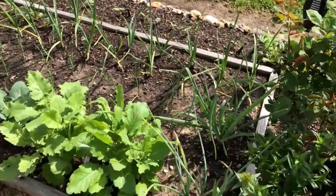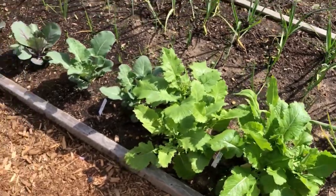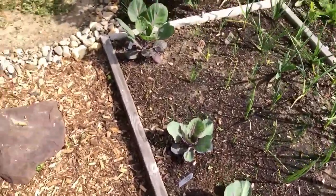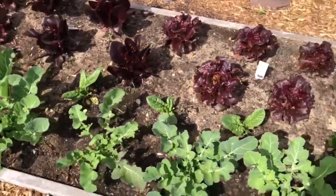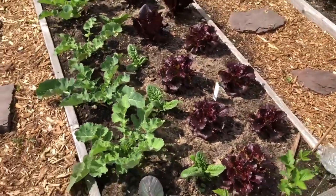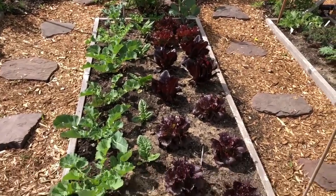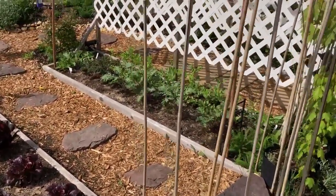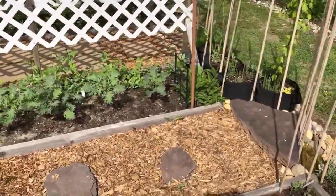So here's the garlic, here's broccoli rabe. We were eating this morning, so good. Oh my God. And then regular broccoli and cabbage. And over here, Brussels sprouts, my shadow's in the way. And all the lettuces are coming in real good. And I just harvested a bunch of that spinach that's up the middle there. And that was amazing. And over here, we've got all this growing in.